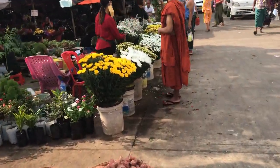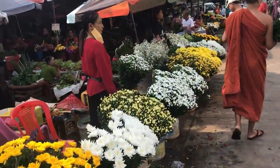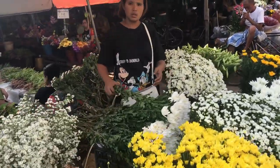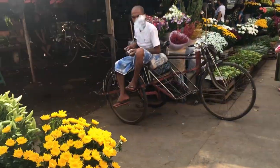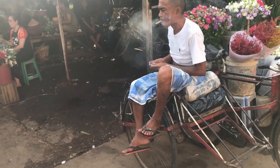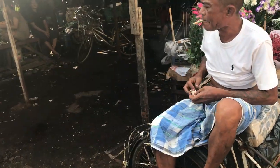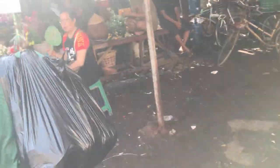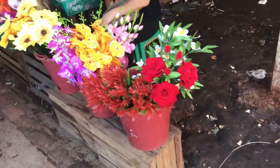A Buddhist monk is buying flowers, as you can see. There are lots of beautiful flowers here. These are some flower stalls. Someone is smoking. Smoking is not good for health. As you can see, there are various types of flowers here.